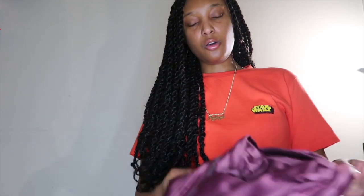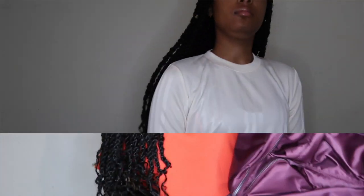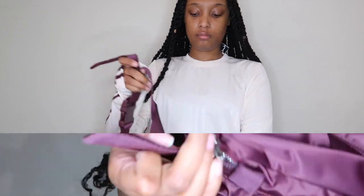And then the last thing that I bought was this fanny pack. I like how it had the little detailing like the shoes do.